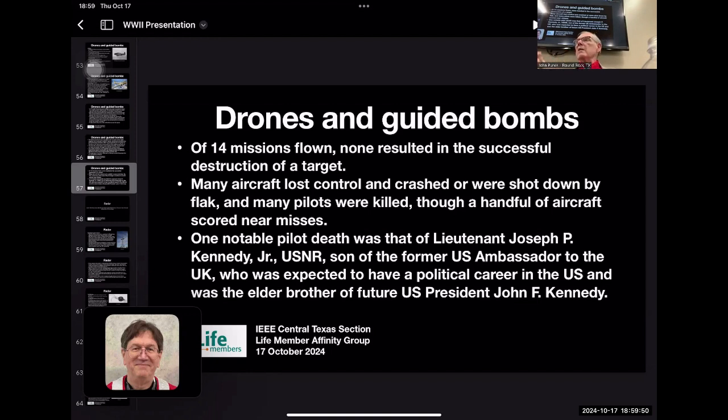Joseph Kennedy, the older brother of John F. Kennedy, was one of the pilots that volunteered to fly these. And his ship blew up before he and his engineer were able to bail out. So that's sort of a notable detail for that program.